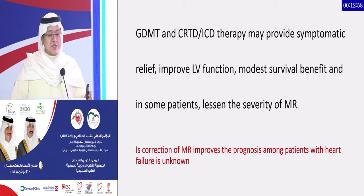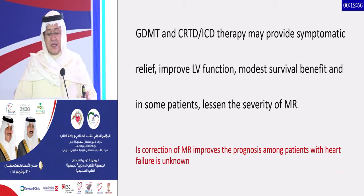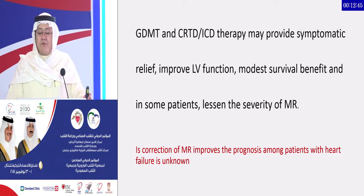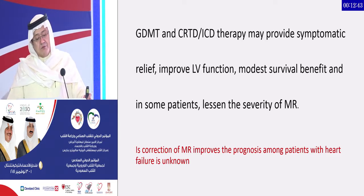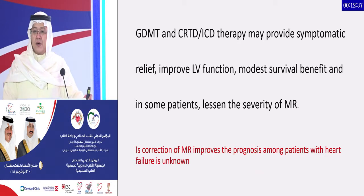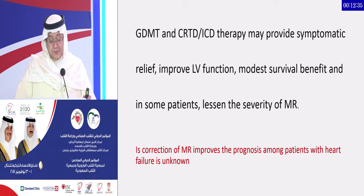Treatment so far is guideline-directed medical therapy, which is the standard, and it is the basement that we should add on to. CRTD, ICD therapy, both can provide symptomatic relief, improve LV function, and modest survival benefit in some patients, and lessen the severity of the MR, especially if the resynchronization therapy is selected well. So does correction of mitral regurgitation improve the prognosis among patients with heart failure?